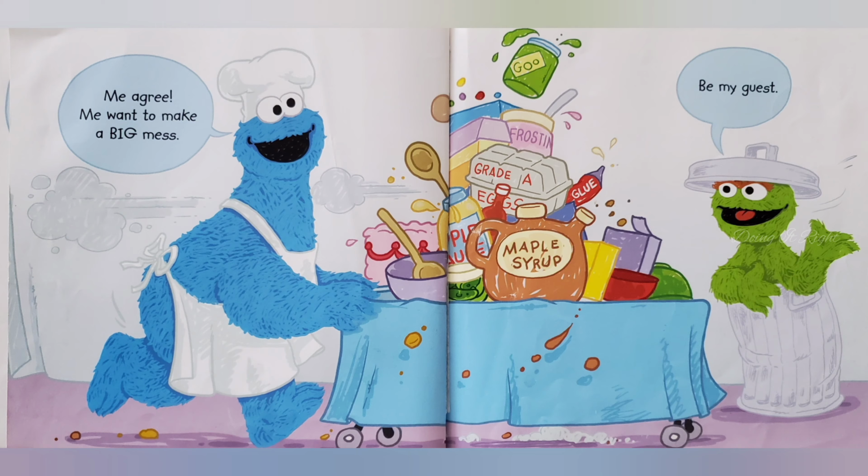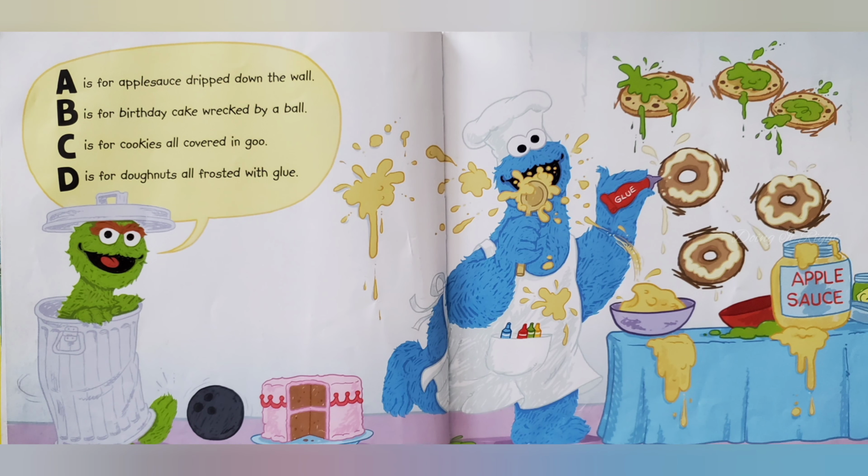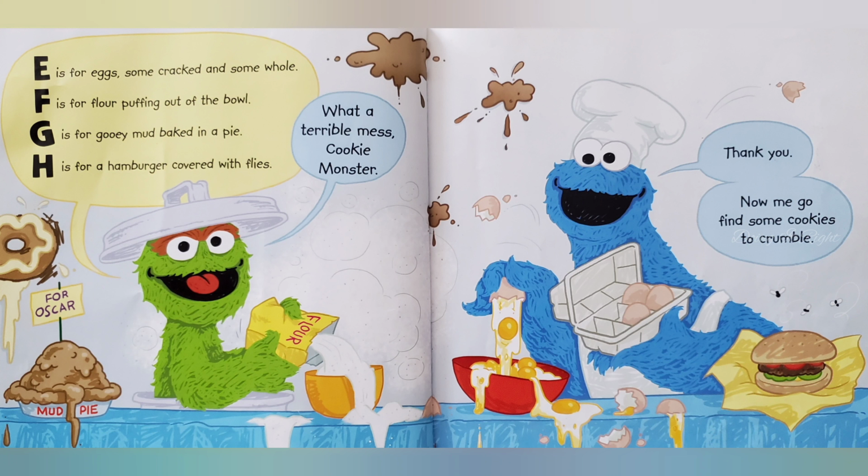Be my guest. A is for applesauce drip down the wall. B is for birthday cake wrecked by a ball. C is for cookies covered in goo. D is for donuts frosted with glue. E is for eggs, some cracked in some hole. F is for flour puffing out of the bowl. G is for gooey mud baked in a pie. H is for hamburger covered in flies.